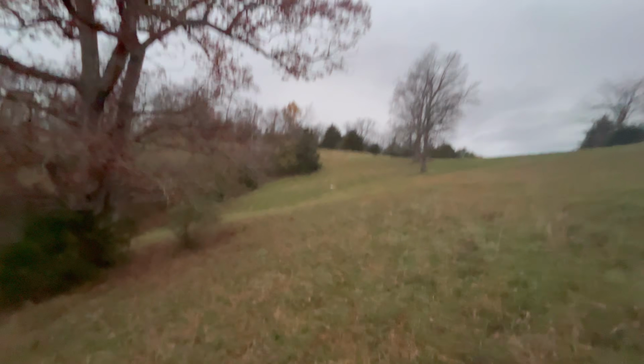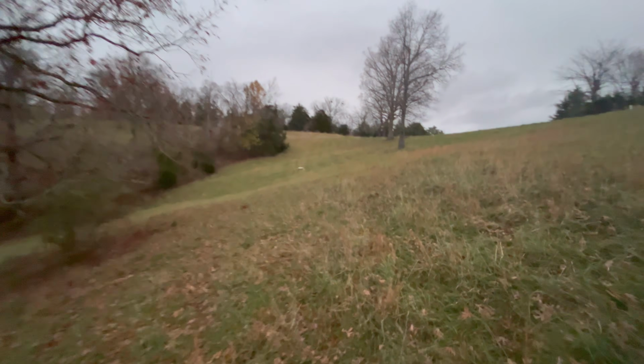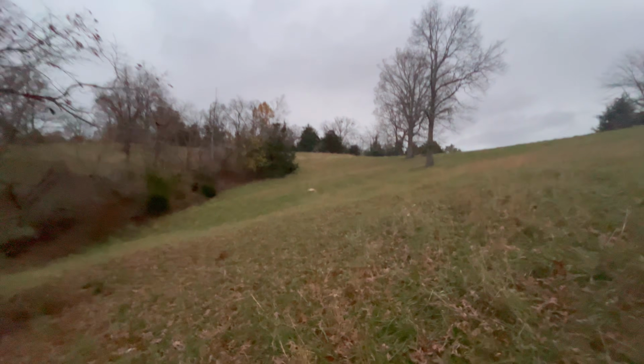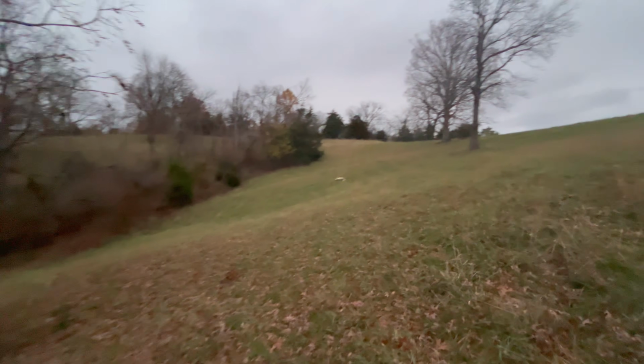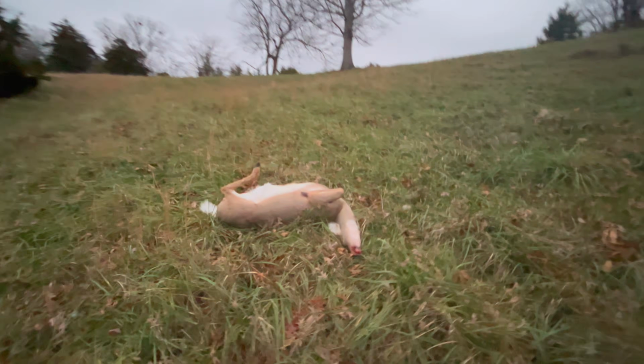So we took the shot right over there. She probably made it about 80 yards. Clearly died on the run because she would have made it to that if she could have. Oh yeah. Oh wow.